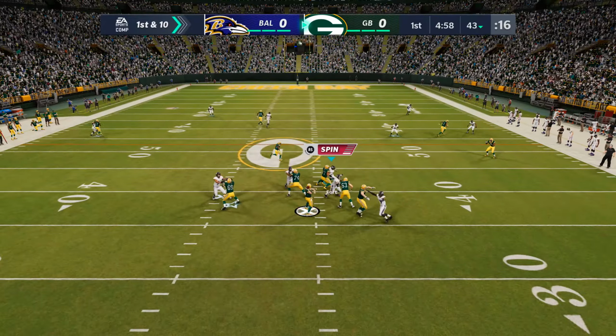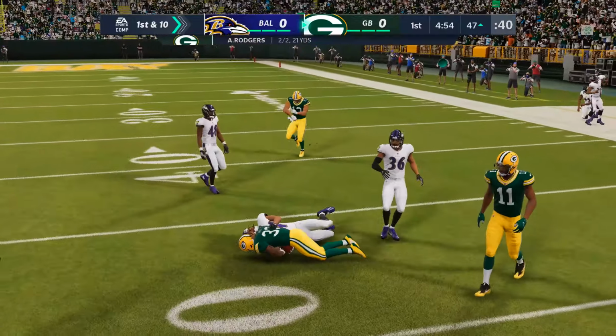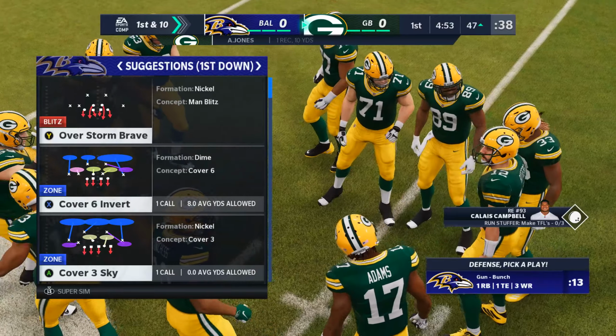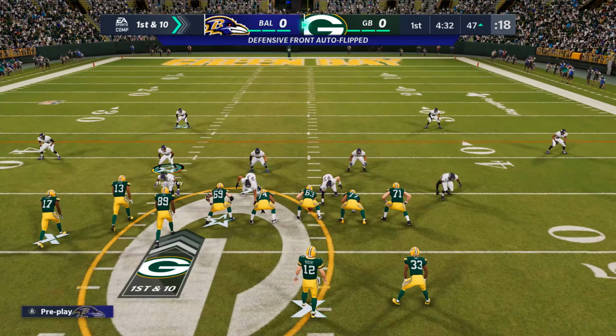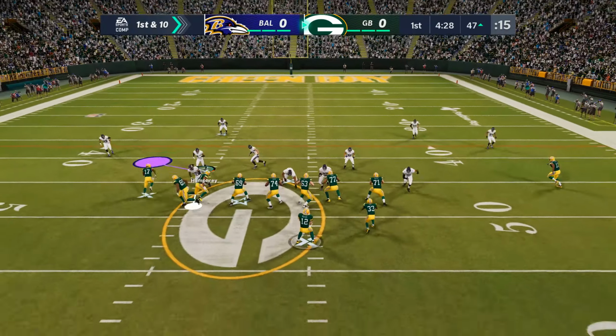On 1st and 10, here's Rodgers. Out of the backfield, this is Aaron Jones. And he'll be taken down, but not before he works it past the 50. They get 10 more there, and I believe that'll be enough for another first down. It will. First down. So in Raven territory now, here's a 1st and 10 at the 47.